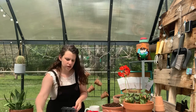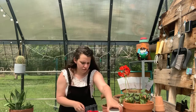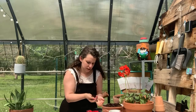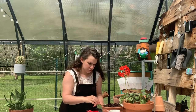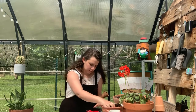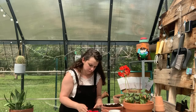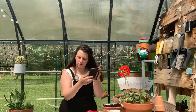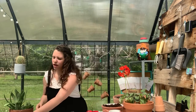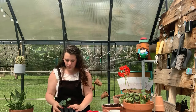So we're going to use our seed starting mix, okay? We're gonna take our very fluffy, light seed starting mix and fill up our little flat. We want every little cell to have enough soil. How's that? Here's a secret. You take your flat or your cup or whatever you're using and you take another of the exact same thing and use it to press down your soil.